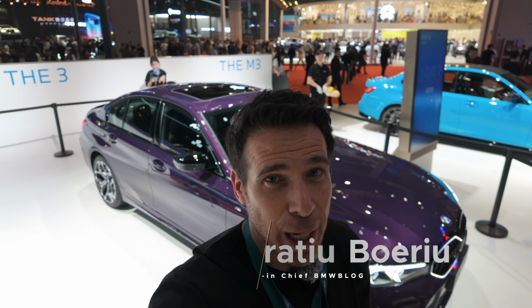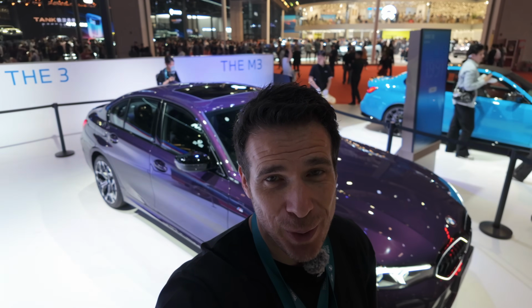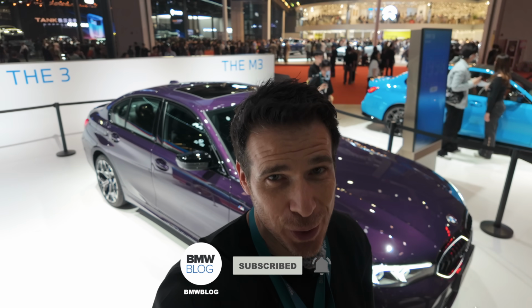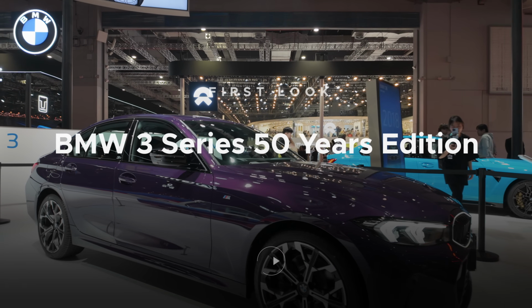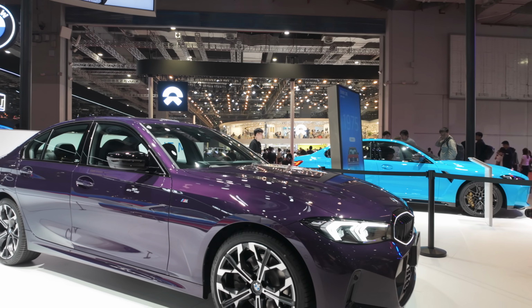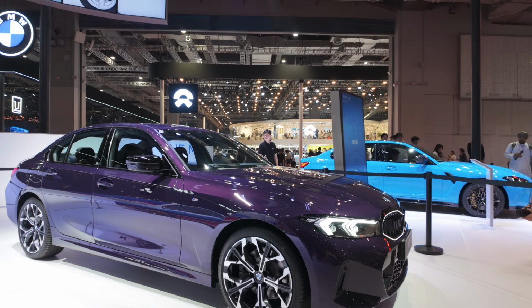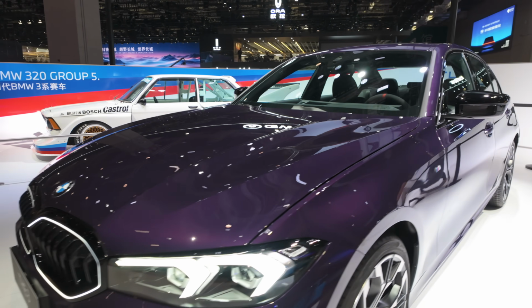Right behind me, I have a car that you cannot get in the US. This is the BMW 3 Series 50 Years Edition for China, and I'm gonna show you what's different on this car compared to the regular models. Let's take a look. The BMW 3 Series 50 Years Edition is available for the regular 3 Series G20, but also for the G28. You can get the car in the standard configuration without a long wheelbase, like right here. So let's see what's new on the car and what's standard on the car.